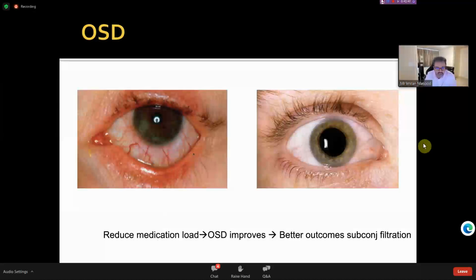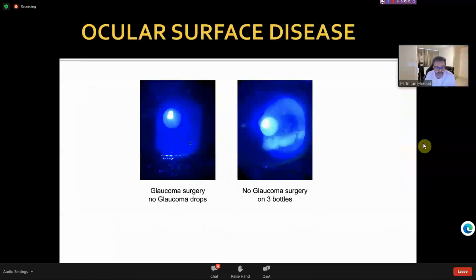And so the idea behind using the iStent as an adjunct is that you reduce medication load, you can improve the ocular surface, and then you get better outcomes with filtering surgery. And because you get good lowering of the pressure as well, it buys you time to get the eye to that state, so then you can operate and get a good result from a filtering operation. An example of a patient: this is a patient who's had a trabeculectomy on one eye and is still on drops in this eye, and you can see a very, very marked difference in the degree of ocular surface disease.